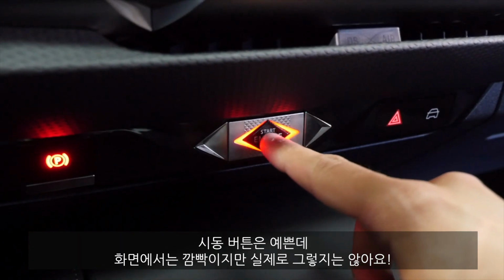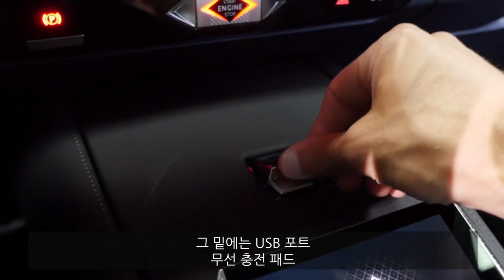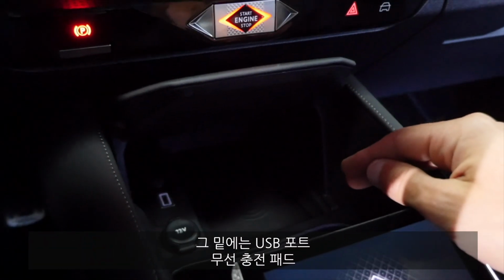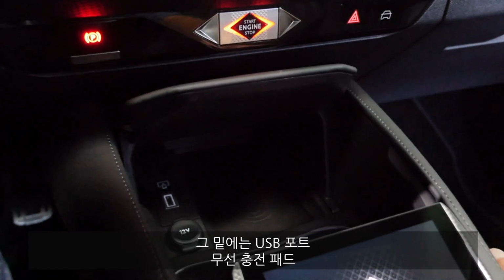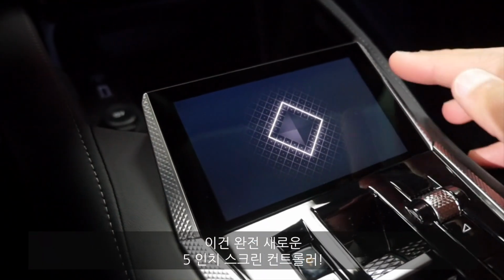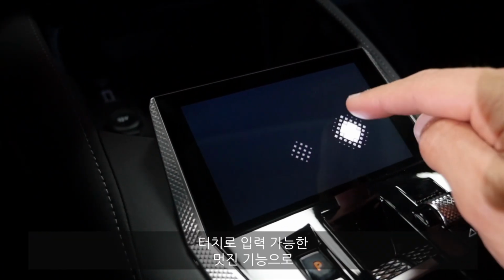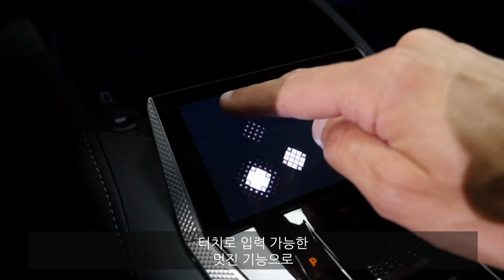Fancy start-stop engine button. It's not flickering in real life, by the way, just on camera. And then here this lower part with USB-C connector and inductive charging mat. And this is actually very new, a 5-inch lower control screen. And so you see here it reacts kind of to your input.